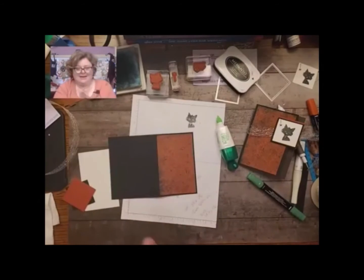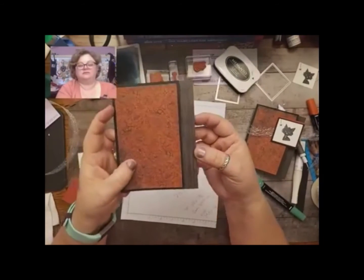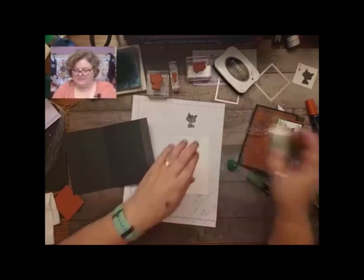Just like that. Yay! Okay. So there we go. There's our card base. Isn't that pretty? Okay, and so we can go ahead and let's put our inside in. Before we do that, let's stamp it.